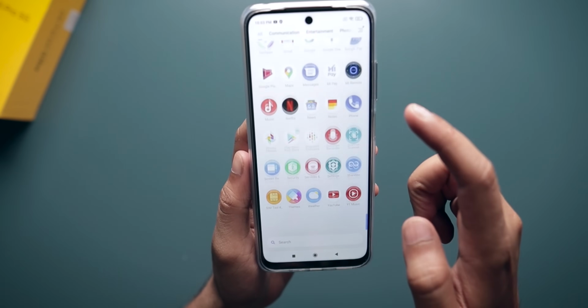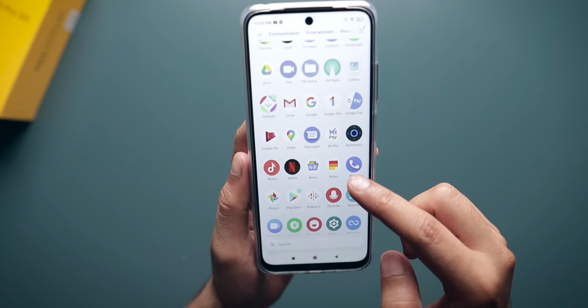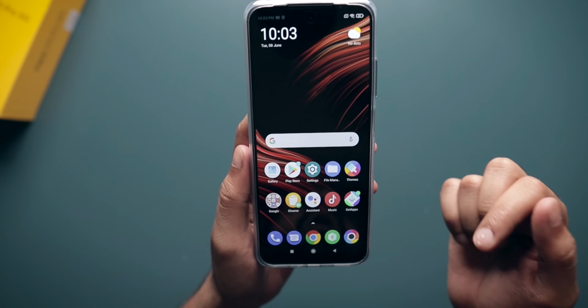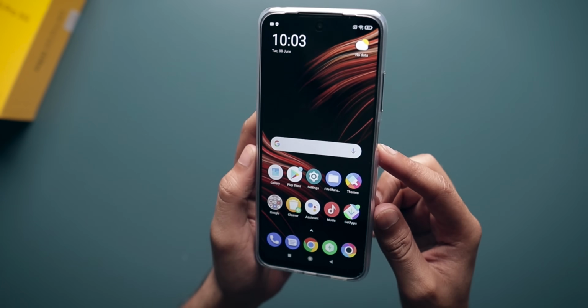Now, as far as the bloatware situation goes, there were not a lot of pre-installed apps, which I do appreciate. Like normally there would be more apps, but this time there were fewer apps. So I do appreciate that. Also, the Poco team is very clear that they want to keep the experience clean and ad-free. So you won't see any ads in the UI. They are very clear about that.